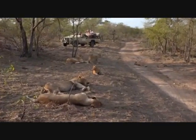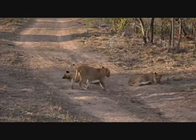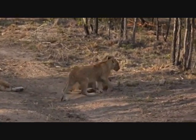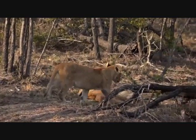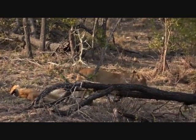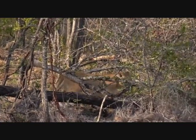Oh, little one's got a stir. I must apologize. I'm swatting lots of flies away here because I know that they've been sitting on that horrible rotting carcass, and now they want to enter my nasal cavity, which I do not want. Come on, little ones, please get up for us and go and have a nibble on that lovely fly-infested carcass.